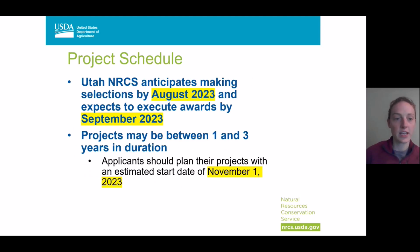In terms of a project schedule, NRCS Utah anticipates making selections by August 2023 and expects to execute awards by September 2023. Projects may be between 1 and 3 years in duration, and applicants should plan their projects with an estimated start date of November 1st, 2023.